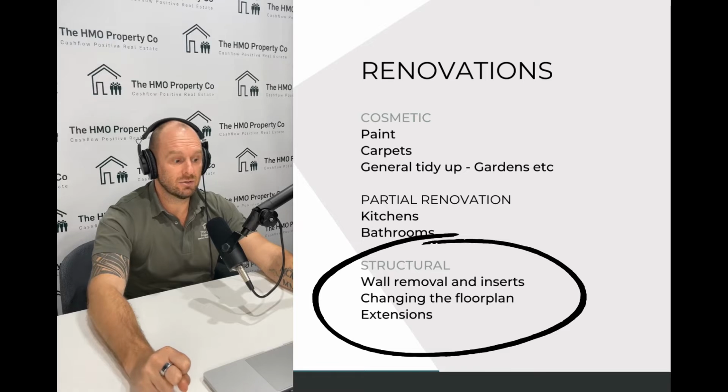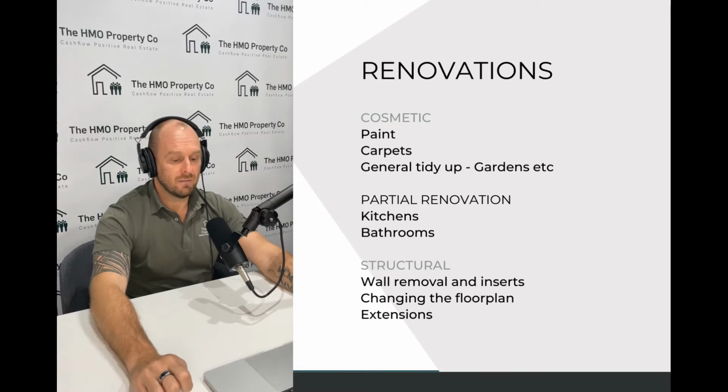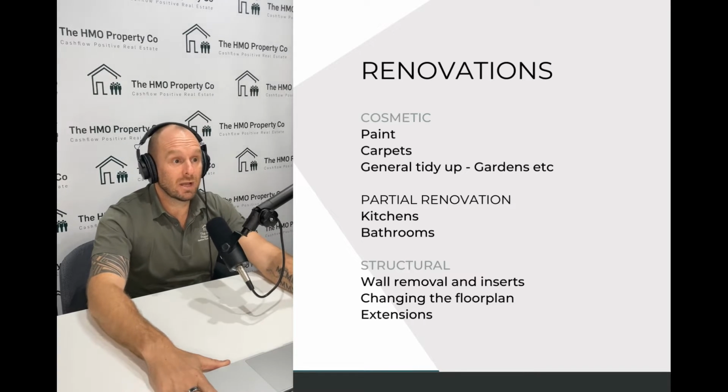Obviously, taking walls down and changing the floor plan of a property is going to need a totally different skill set to somebody that's doing a bit of painting and changing some carpets. Make sure that you get 3 quotes for each job that you want to get out there. And if you are doing something like a structural or a kitchen renovation, make sure that you're getting quality trades in, and make sure you look after your trades as well.